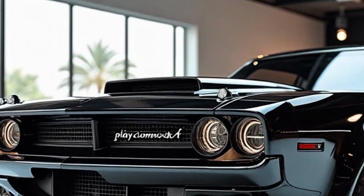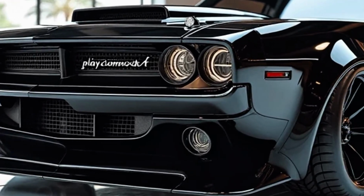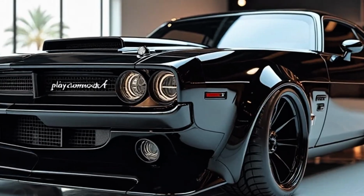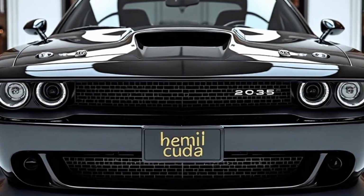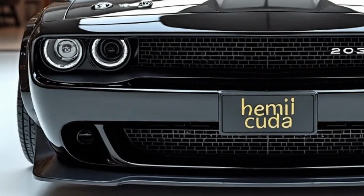Even though it's a performance-first car, Plymouth hasn't skimped on daily usability. There's adaptive cruise control, lane keeping assist, blind spot monitoring, and a high-definition surround view camera. The trunk is decently sized for a coupe of this caliber, and the rear seats fold flat in case you want to haul more than just adrenaline.